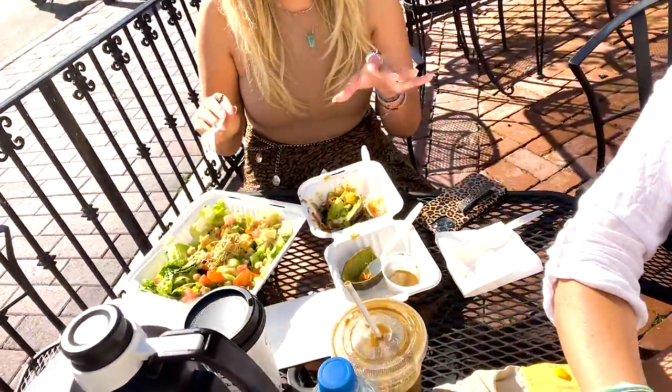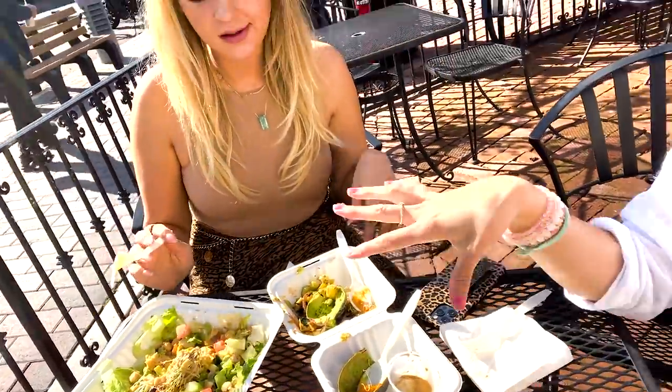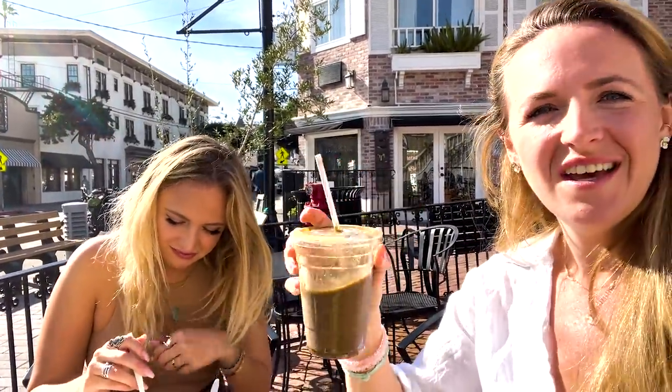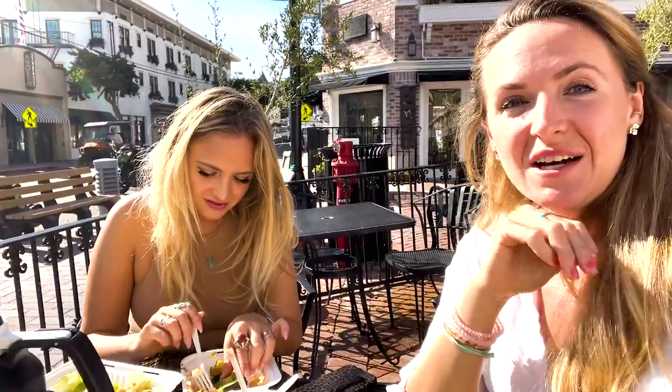We have already devoured so much of it. I got a veggie stuffed avocado and a salad with chickpeas. And I got a smoothie that looks like poop, but it just has spinach inside of it. It's not very appealing, but we're scarfing down some food because we're heading over to our tour.